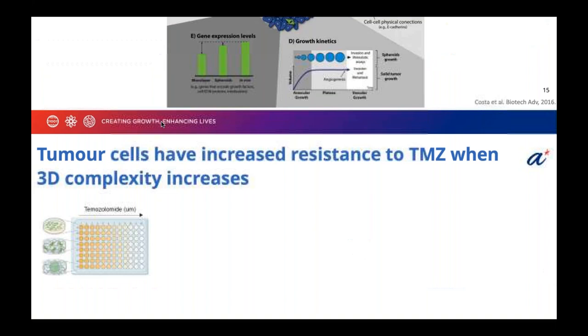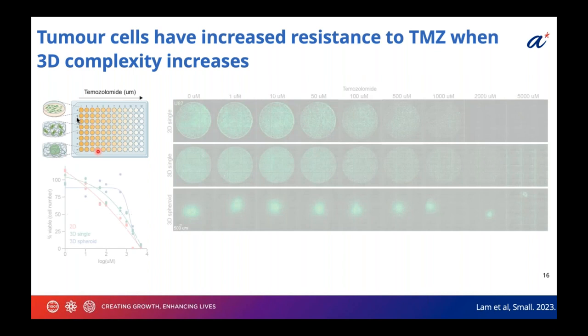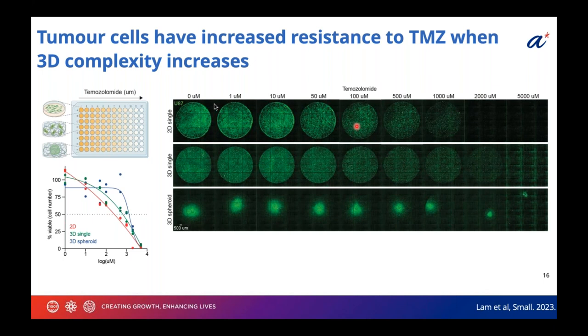And so to test this, we did a very simple experiment, which is to plate cells in 2D, single cells in 3D hydrogel, or solid tumor morphology spheroids in a gel, and then we subjected them to various concentrations of temozolomide. What you can see here is that cells in 2D were the most sensitive to temozolomide, quite unsurprisingly, because we had an IC50 of about 50 to 100 micromolar, whereas for single cells in 3D, that shifted a bit to the right, towards maybe 100 to 500 micromolar.